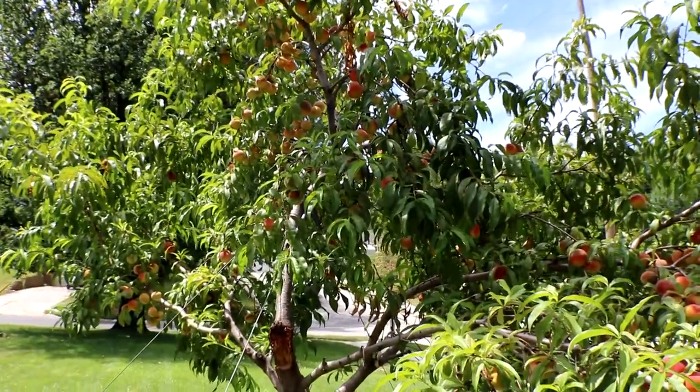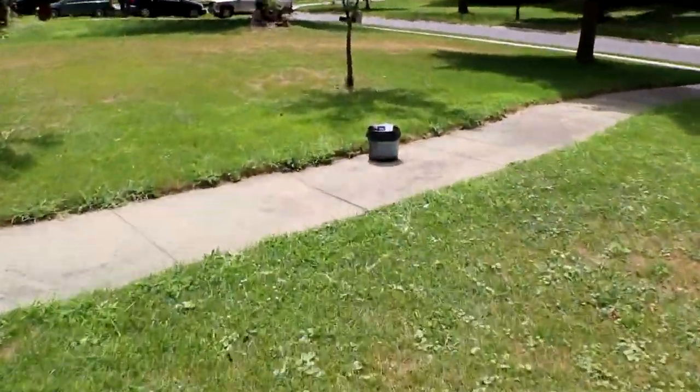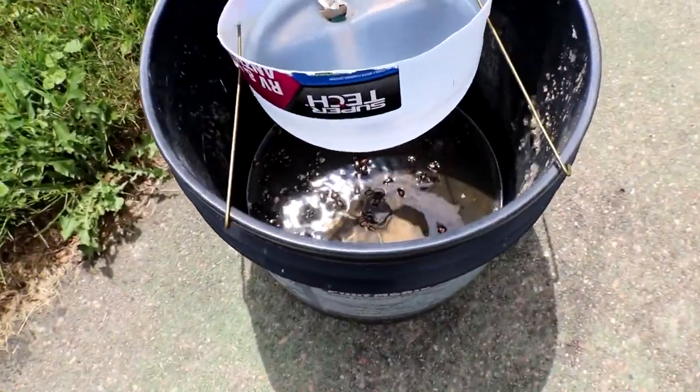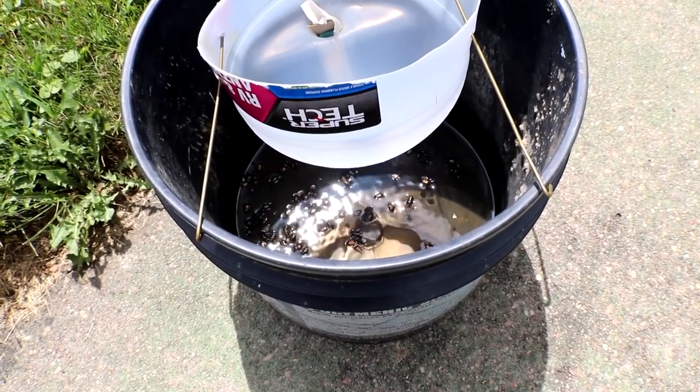All right, we'll go check the other trap. Yeah, there's a few in there. Not as many as I'd like. All right, so it does look like the Japanese beetle bait and DIY traps are working. However, there's just so many beetles, I think I need more bait and more traps.